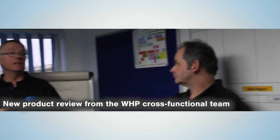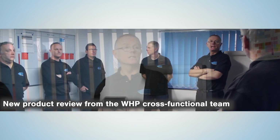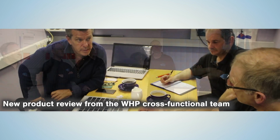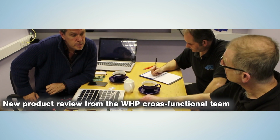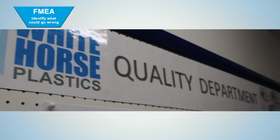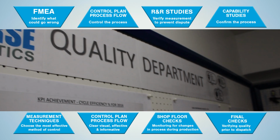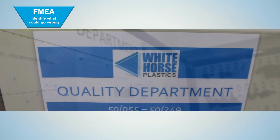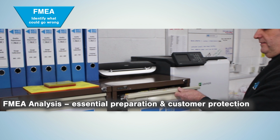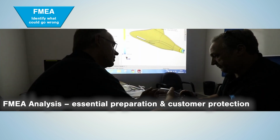First, the cross-functional team will review the product, looking at its interfaces and tool complexities, whilst bringing into play its many years of knowledge in moulding precision components. We can now start to formulate the FMEA, or Failure Mode and Effect Analysis. The FMEA helps us to work out what could possibly go wrong before it does.